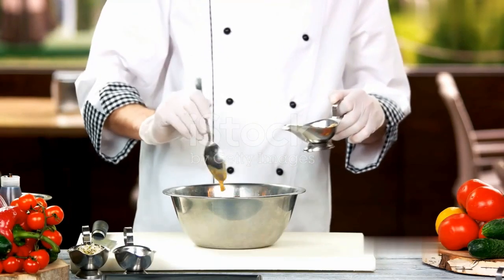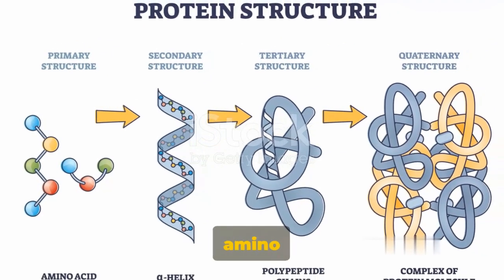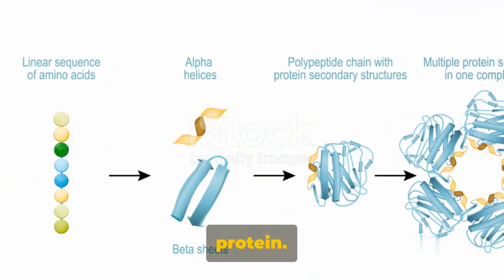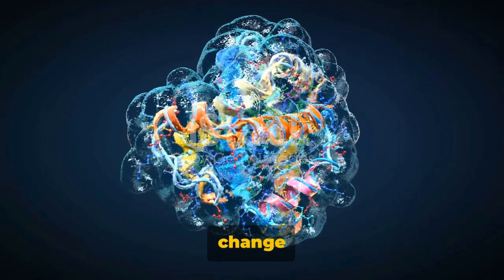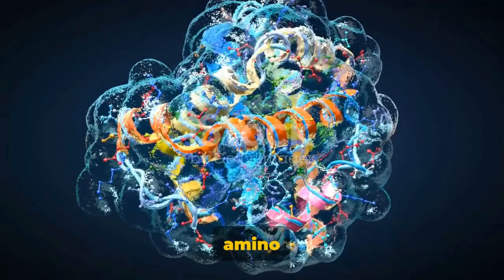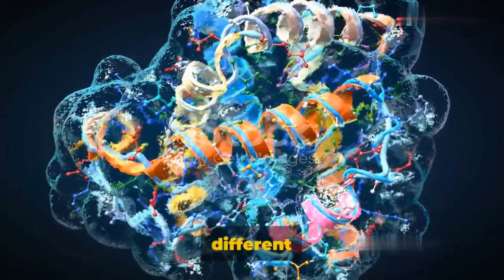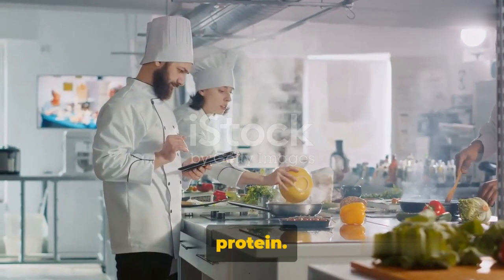Now, the fascinating part is that the precise sequence of amino acids determines the structure and function of the protein. Just like how the taste and texture of our dish would change if we altered the order of the ingredients or their quantities, changing the sequence of amino acids would result in a different protein with potentially different functions.